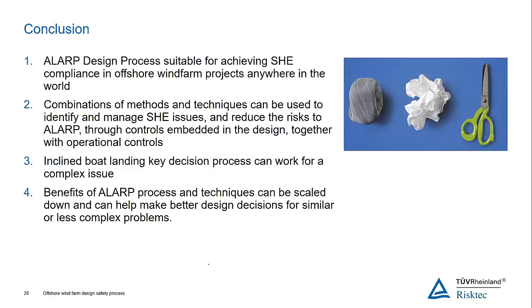So in conclusion then, the ALARP design process that we used was suitable in this case for achieving SHE compliance with UK regulations, but equally is applicable anywhere in the world. The process just facilitates and supports projects to understand what risks there are and how they're being managed.